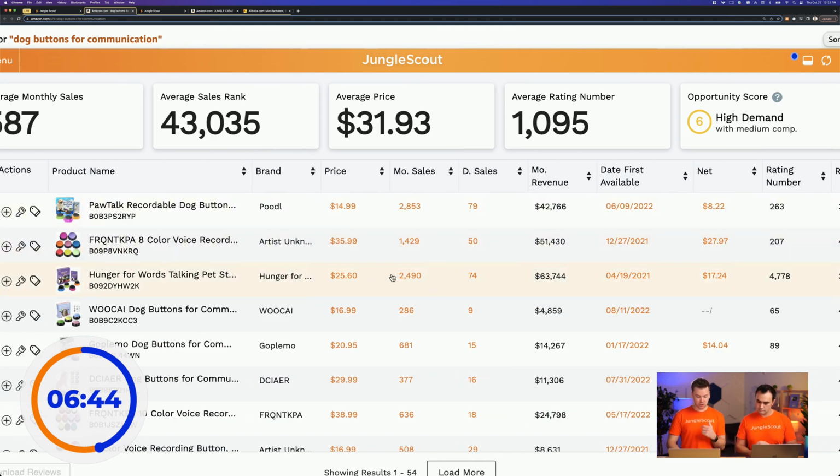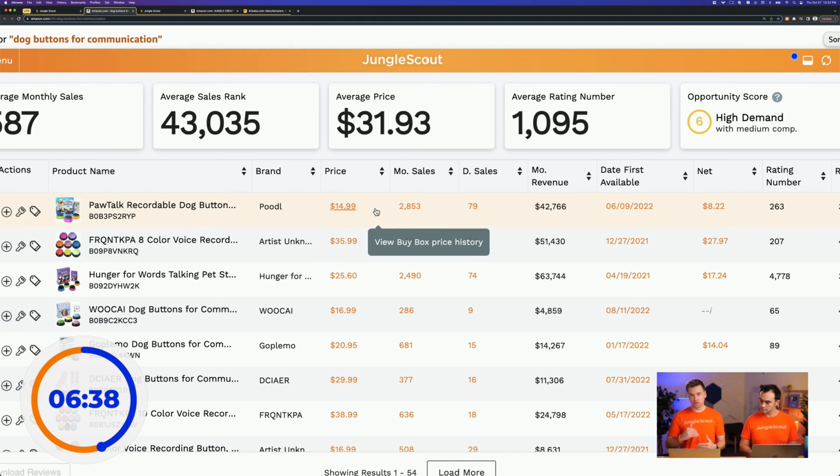But what's awesome is it's doing it at $25, which is within our price range. Yeah. Now there's this one seller up here selling at $15, way below what we would like to sell it at. And so that's kind of concerning. But by just looking at the average price of this sub niche or niche on Amazon, it's $32 basically. That to me is awesome.